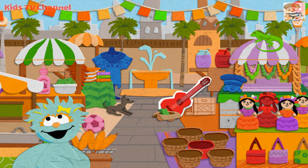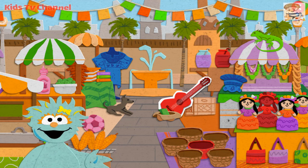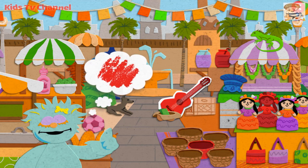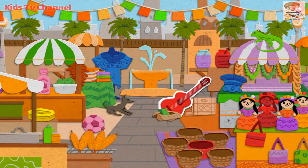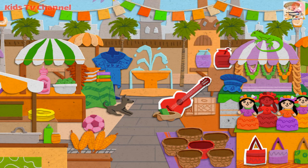Not there. But you're on the right track. I'm pretty sure I saw her fly behind something rojo. That's Spanish for red. Good eye. That is red. But still no bird. Found her. Quick, she's getting away.